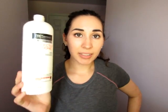What I didn't mention in the other video though is that this is fantastic for shaving. Fun fact about me, I do not like traditional shave creams or shave gels. I haven't used them in many years, so I use conditioner instead. So I've been using it to shave, which is how I'm going through it so quickly.